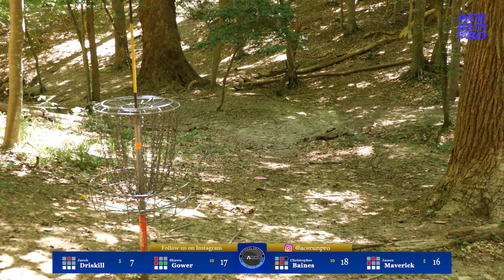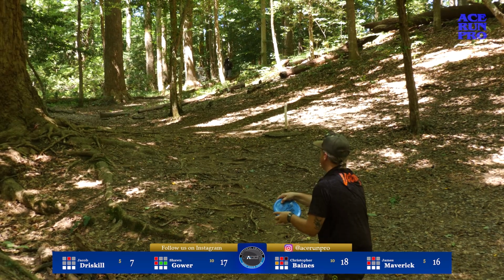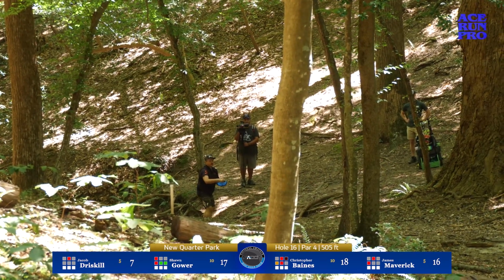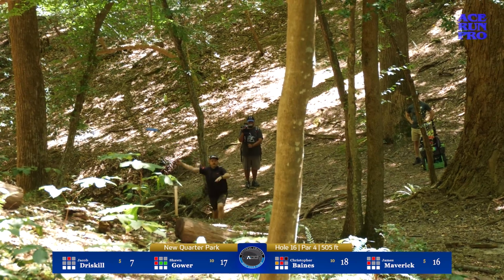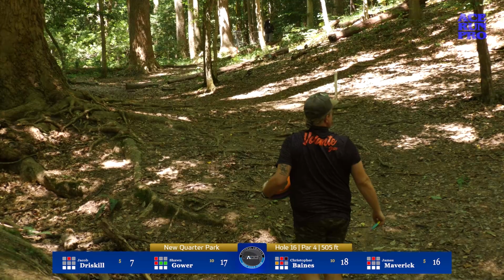Jacob says he wants to do more than maintain on this hole. He's looking for that birdie. I said bird, not the birch. The birch is what he has in his hand now. Berg on the way in there. Just doing his thing. I don't know where Gower is.